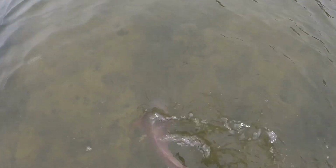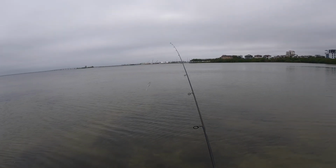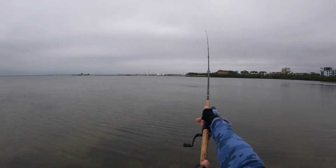He is very much ready. All right, there you go, bud. See if we can't get another redfish right here.